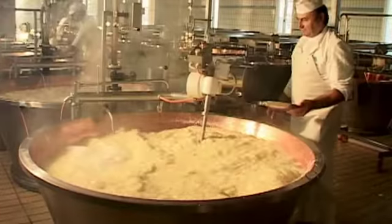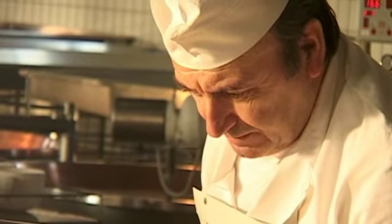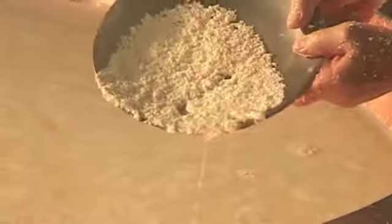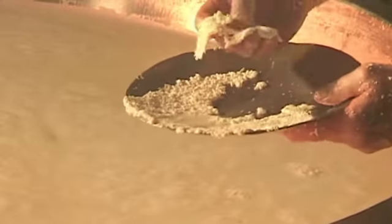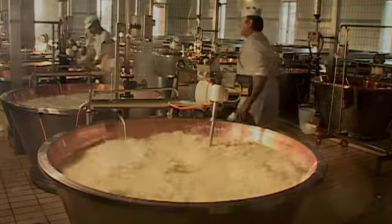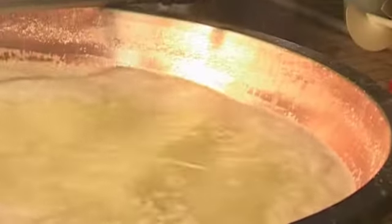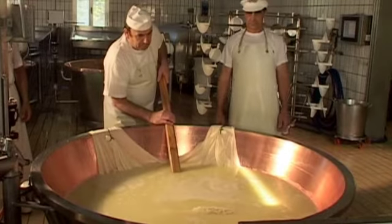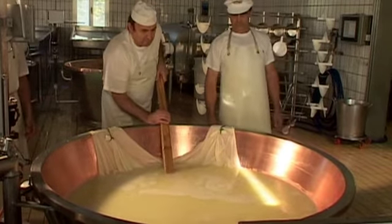This is where fire comes into the picture, in a cooking process which reaches 55 degrees centigrade, after which the cheesy granules sink to the bottom of the cauldron, forming a single mass. After resting for around 1 hour, the cheese mass is removed with deft movements by the cheesemaker.